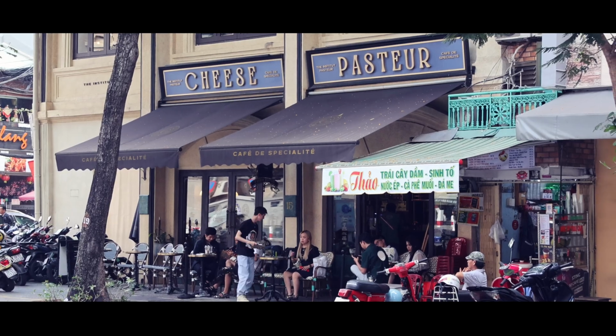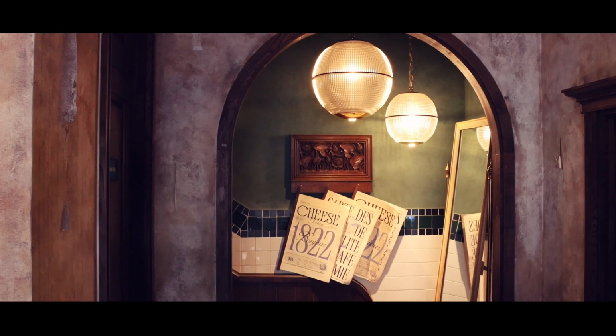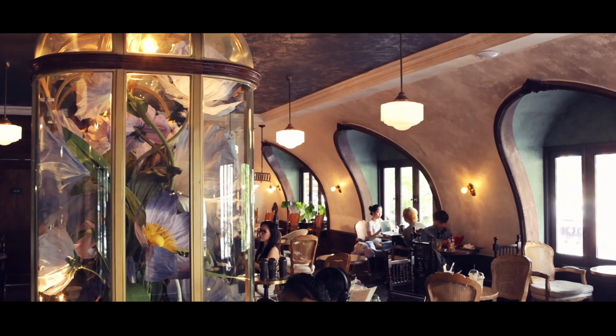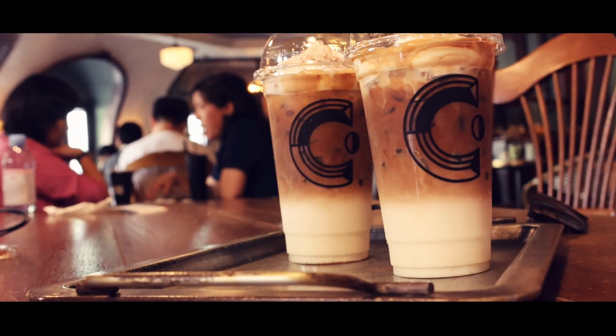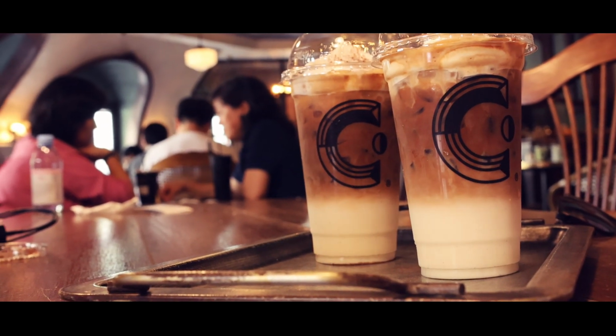So we're in Vietnam, and that means a lot of coffee, so we're trying another one. We are at Cheese Coffee, the Pasteur location, which has a gorgeous building, by the way. It's really amazing. I have the salted cream coffee, and it looks absolutely beautiful. But I now need to destroy it because I want to mix all the layers. So, bye!